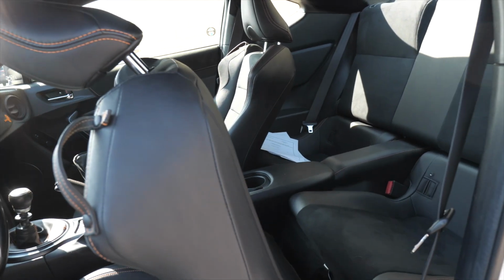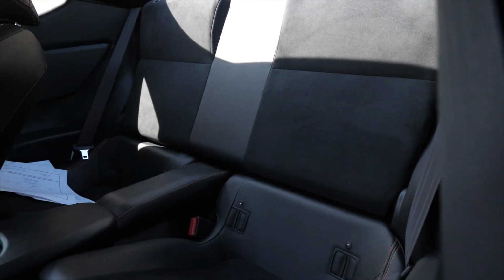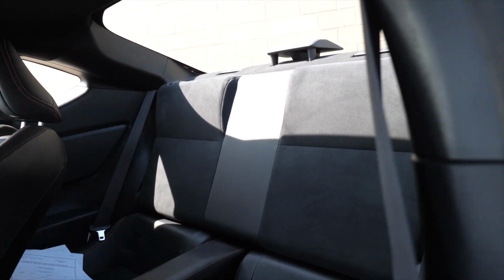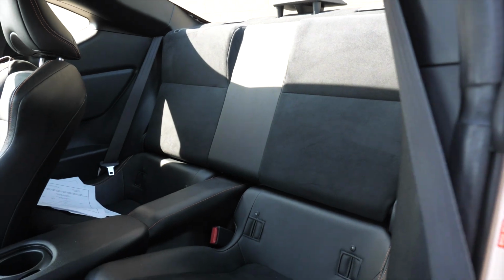Now, I can't believe that I used to daily drive one of these with 2 kids. If you watch my videos in the past, I always had 2 car seats. Same thing for this car. I had 2 car seats in here. No idea how we were able to make it around, but we somehow did. At this point in my life, I can't even do it anymore.